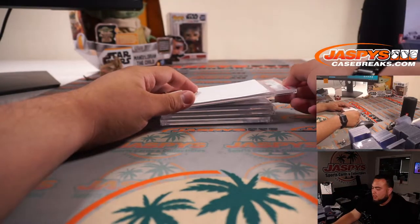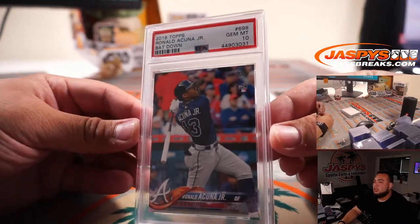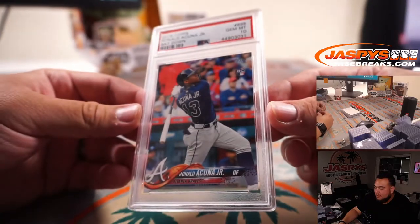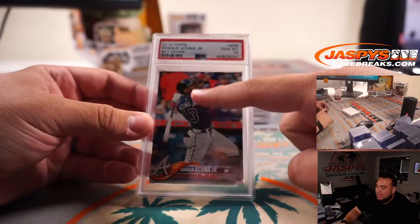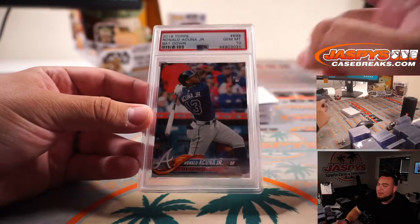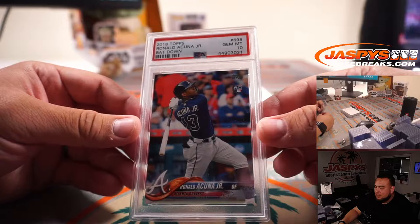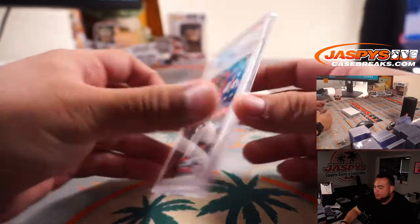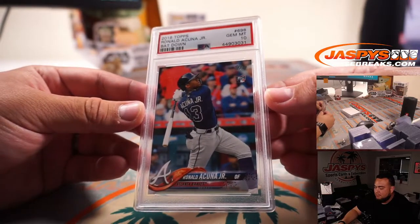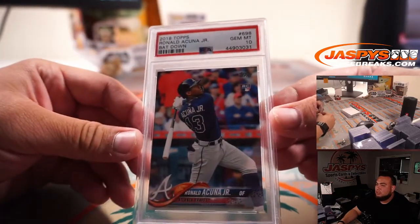Alright, guys, so the first one is the teaser that I showed you guys. It is one of the top hits, guys, value-wise. 2018 Topps Ronald Acuna Jr., which is a bat down, short print, PSA 10. So the base Ronald Acuna Jr. has the bat up. I know it's something very small, but the bat down, if you notice, sells for a lot more than just the regular base rookie Acuna. So this one's a pretty big one. This is one of the higher values that we talked about in the beginning of the break. So this one's a nice one right here. So bat down. Now if you want to look up comps, bat down, Ronald Acuna Jr., PSA 10.